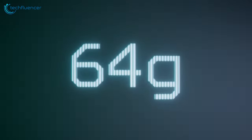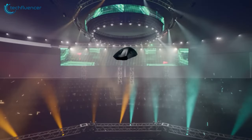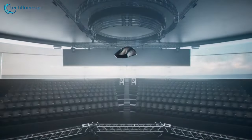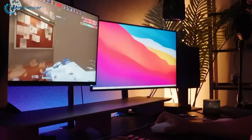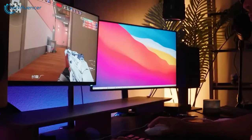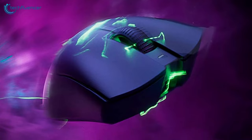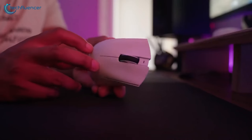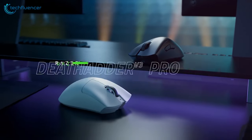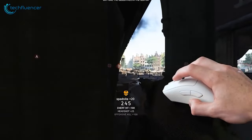Besides that, it comes with a lightweight design weighing just 64 grams. Additionally, the mouse boasts an impressive battery life of up to 90 hours, ensuring uninterrupted gaming sessions without the need for frequent recharging. Also, the customizable Chroma RGB lighting adds a touch of personalization, allowing users to match their setup aesthetics. Overall, the Razer DeathAdder V3 Pro is a great wireless gaming mouse that combines excellent performance, long-lasting battery life, and a lightweight design.